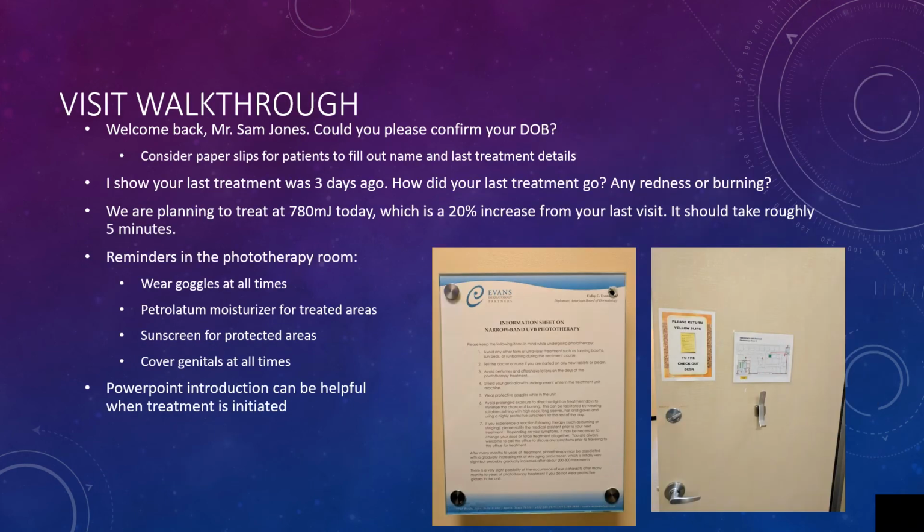So a typical visit walkthrough might look something like this. Welcome back, Mr. Sam Jones. Could you please confirm your date of birth? The patient confirms their date of birth, so you're certain you are giving the right dose to the right patient. And it is possible to use paper slips for the patient to fill out with their name and date of birth and last treatment details if that's more convenient.